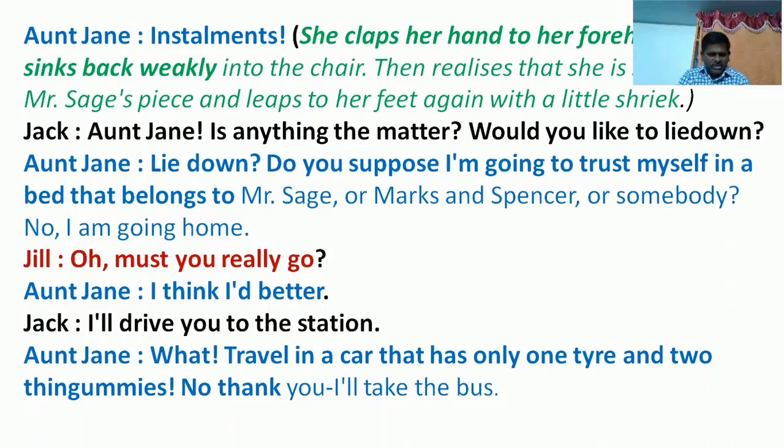Jack: Aunt Jane? Aunt Jane, is anything the matter? Would you like to lie down? Aunt Jane: Lie down? Do you suppose I am going to trust myself in a bed that belongs to Mr. Sage or Marks and Spencer or somebody? Oh no, I am going home. Jill: Oh, must you really go? Aunt Jane: I think I had better go. No, I can't stay any longer. Jack: I will drive you to the station. Aunt Jane: What? Travel in a car that has only one tire and two thin bumpers? No, thank you. I will take the bus.